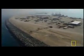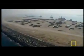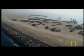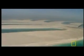5 miles of massive rocks piled 10 feet high above the waves and are backed by 220 yards of beach that will eventually carry 22 hotels. Behind this sea defense, the first 8 palm fronds made of sand rise above the water.